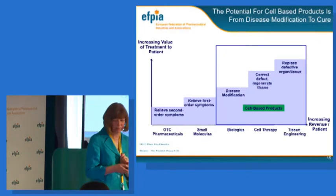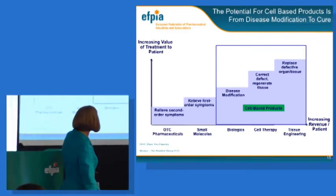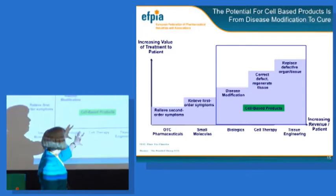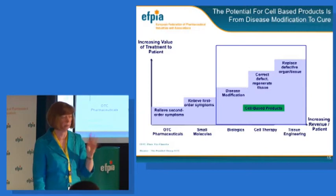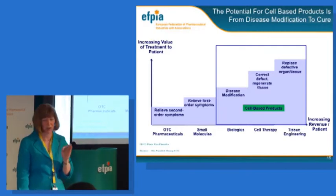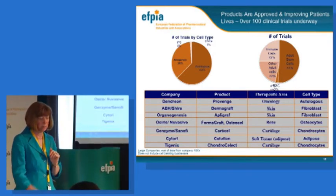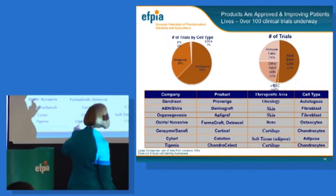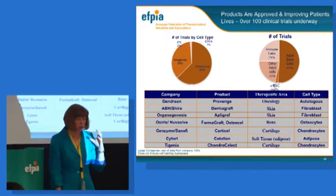Stem cells as therapeutics. If we think about the way that we treat patients, we've started with small molecules, biologics that modify disease, but actually cell therapy allows us to correct defects that are more substantial than just a small molecule or a biologic might be able to. So we are moving towards a time of regenerative medicine and replacing defective organs and tissues. We're early on this scale, but there are some products already on the market. So I've just put an example of the cell-based products that already exist in oncology, in cartilage and bone. These are already cell-based products.